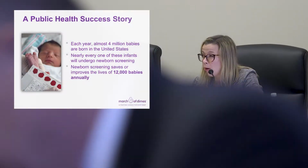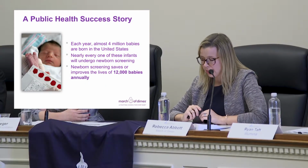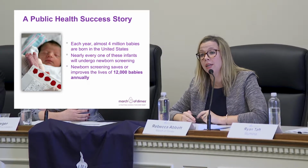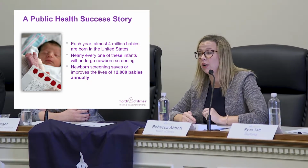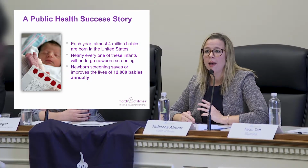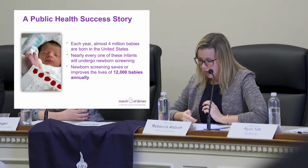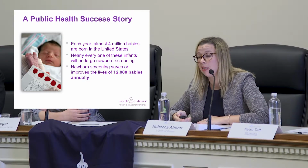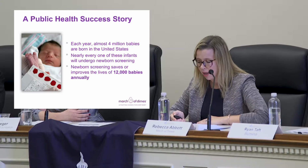Each year, there are almost 4 million babies born in the U.S. Nearly every one of these infants will be screened for heritable conditions that, if diagnosed and treated early, can prevent death or permanent disability. Newborn screening saves or improves the lives of approximately 12,000 infants each year.